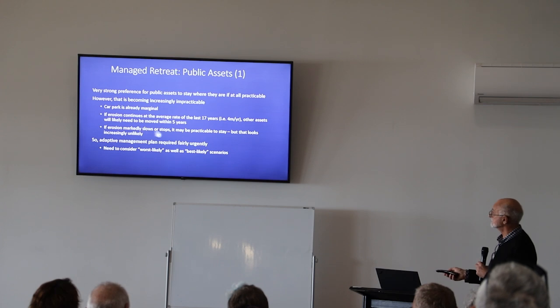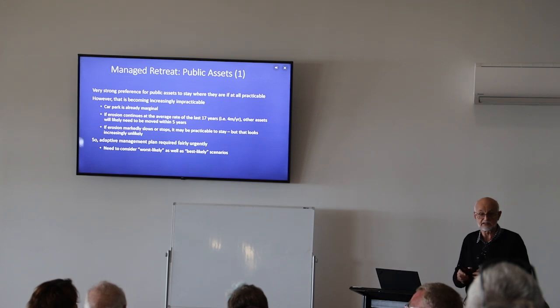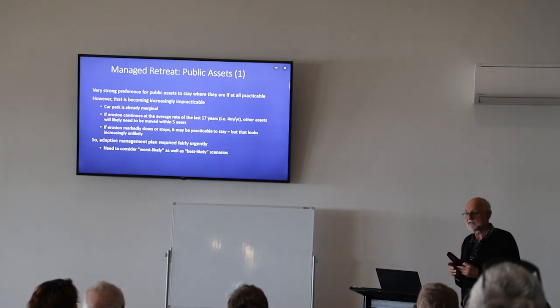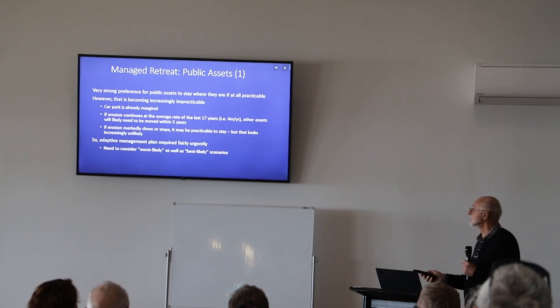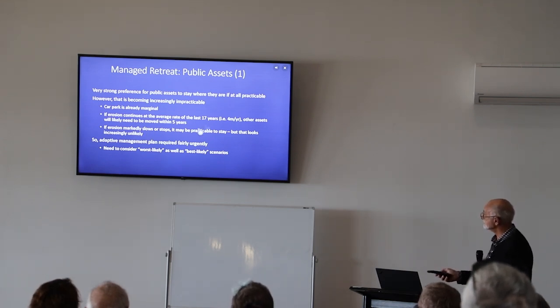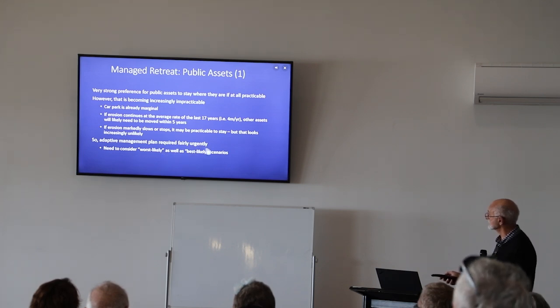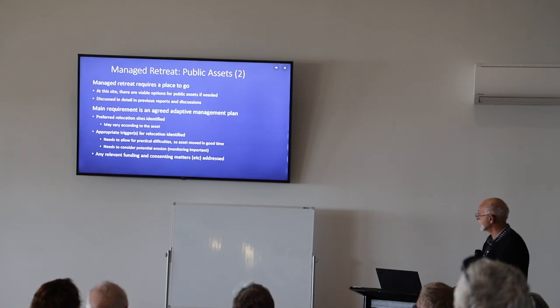If the erosion rates slow or stop, it might be practicable to stay, but as I say, there's no evidence we're going to see a miraculous stopping anytime soon. I'm not saying it's not going to happen, I'm just saying there's no evidence. So a capital management plan is really required. You need to consider worst likely as well as best likely scenarios. Council will be engaging with you on that.